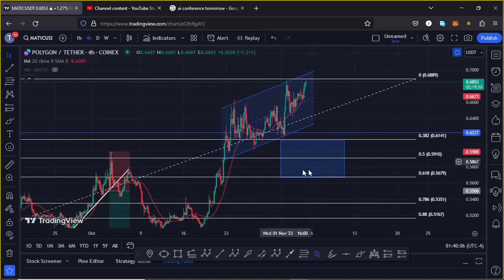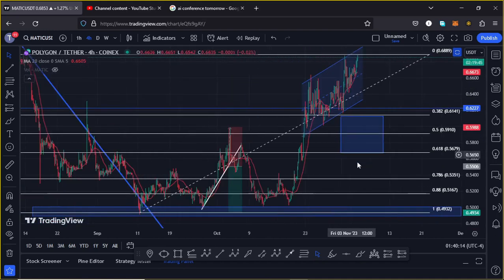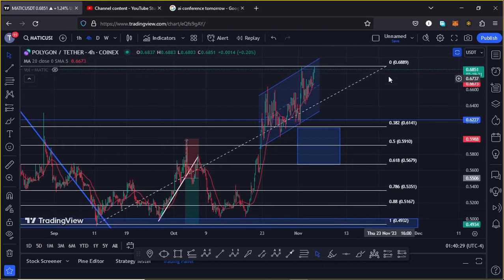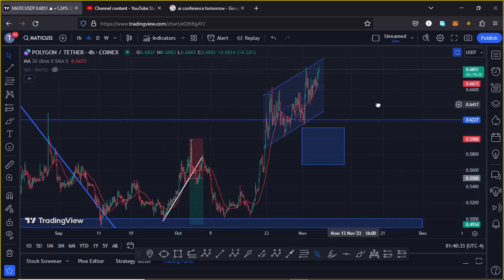And this area should also act as support for us to see a reversal to the upside and continue getting more impulsive, and a breakout of this blue target area to the lower side will be suggesting a more bearish movement here on the charts, where we can easily get back to the area at around the $0.5 mark. So that is what I'm keeping my eyes on in the short term and also in the long term here on the Matic chart.